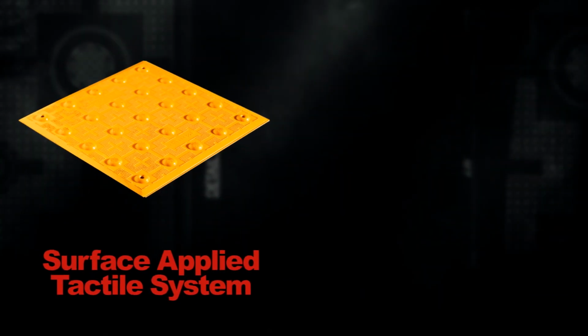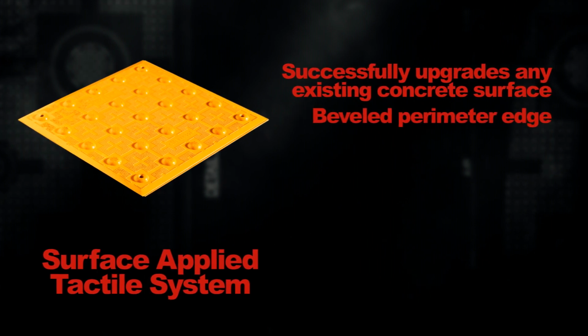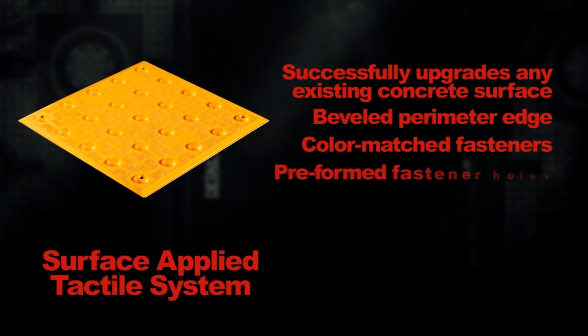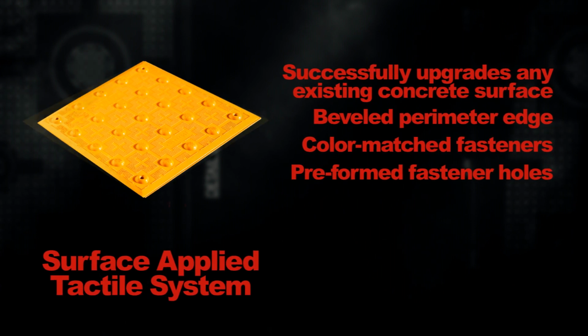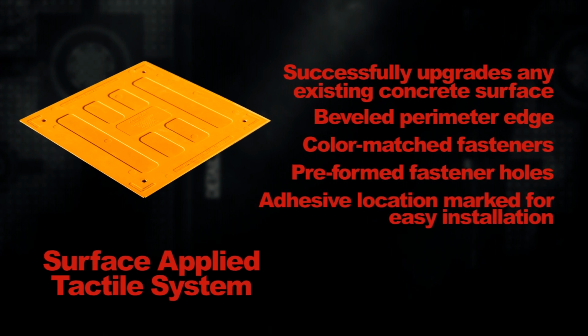The Access Tile surface-applied tactile system is engineered to successfully upgrade any existing concrete surface to comply with federally mandated detectable warning requirements. Intelligent design features include a beveled perimeter edge which meets ADA vertical displacement requirements. Color-matched fasteners and strategically placed, pre-formed fastener holes make installation easy and enhance the installation's integrity. And the adhesive location is identified on the reverse side of the tile for error-free installation.